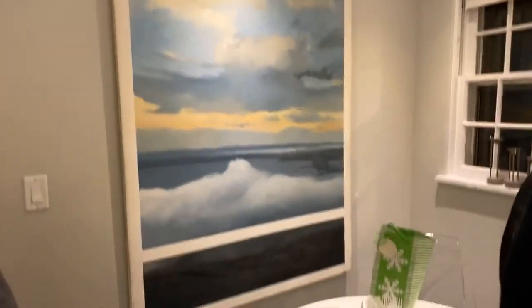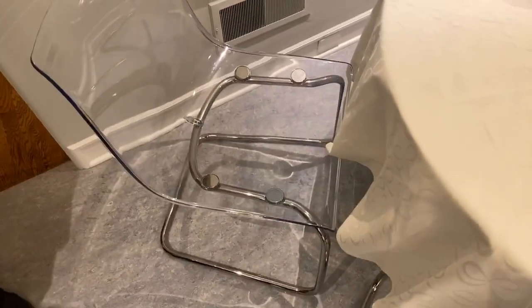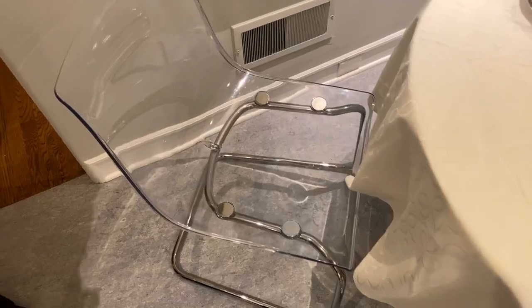The powder room is amazing. Thank you, Liz. Look at these chairs. They are awesome. Look how cool those are.